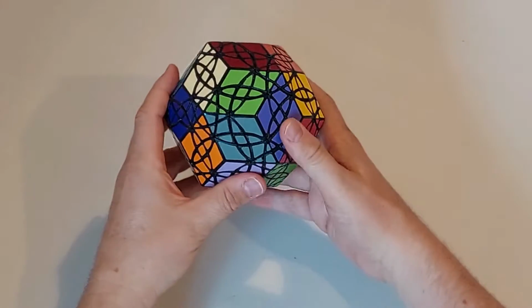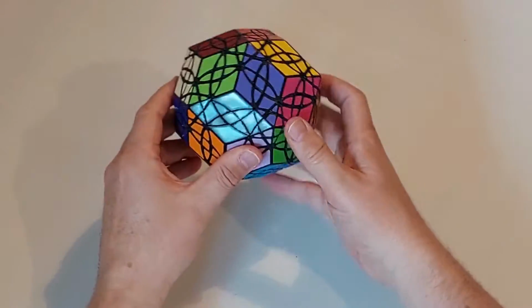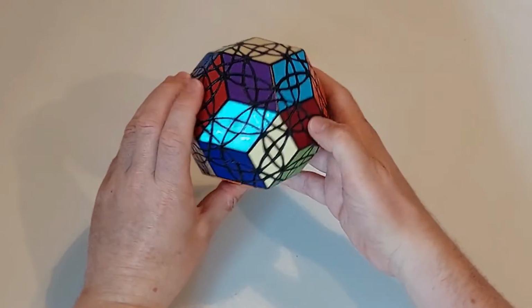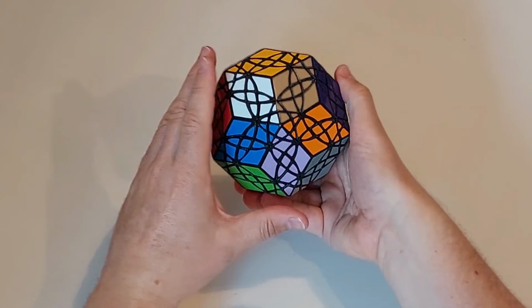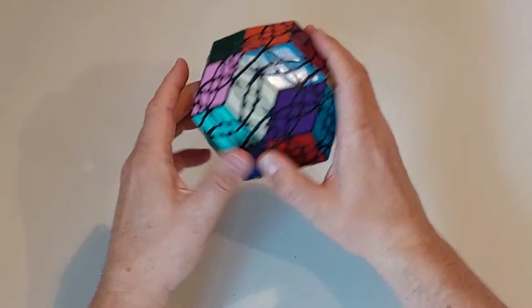There's no judgment here. I get it. It's very, very difficult to have 30 different colors. So no issues, just having a look and seeing what it's going to be. Love that color. Really like that color. That aqua color there as well is pretty cool.